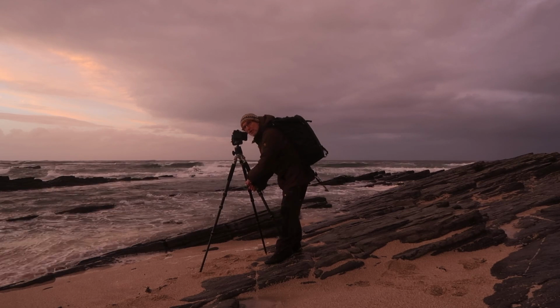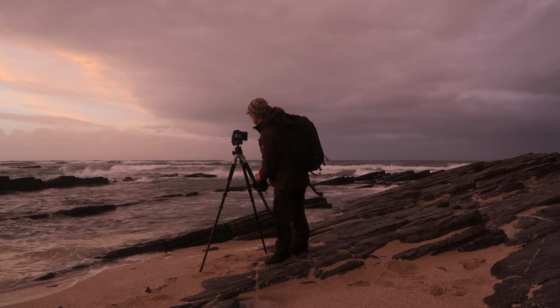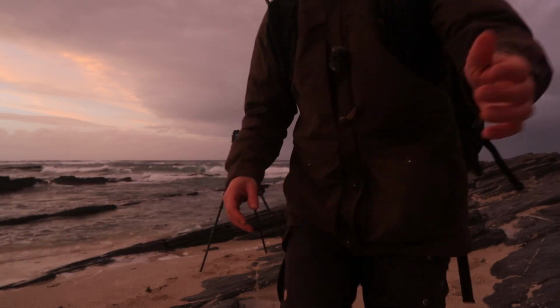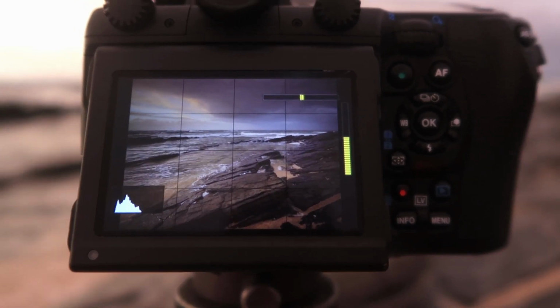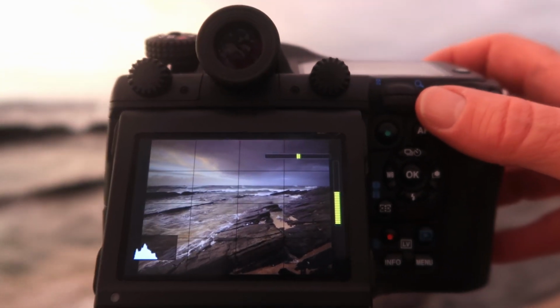I'm not going to cut the camera, I'm going to do this real time. I won't say it's my favourite composition I've ever taken, but I'll try and show you as best I can on the back of the camera. So there you've got the composition, which I think is alright, it's not too bad. I'll take another one quickly.